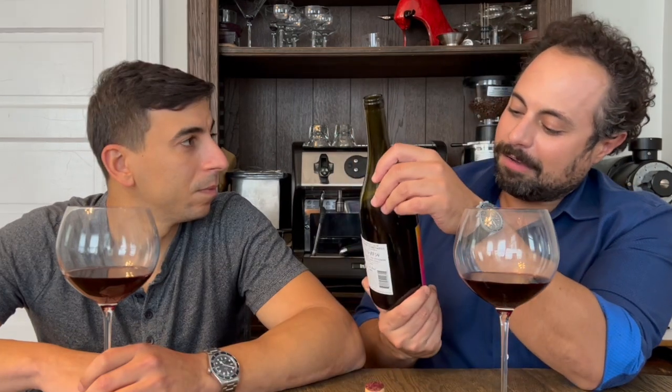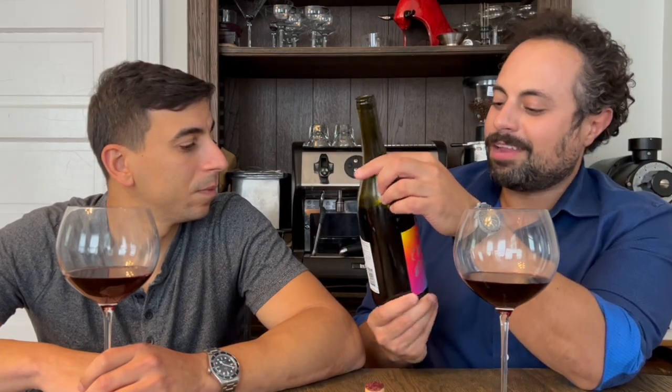And we are reviewing today a California wine from the Central Coast, from Santa Barbara. It's Stolpman Vineyards. I think that the label is super cool and very Instagrammable. And you wouldn't think a wine like this is anything. It's probably all marketing. But let's see if it's worth it.